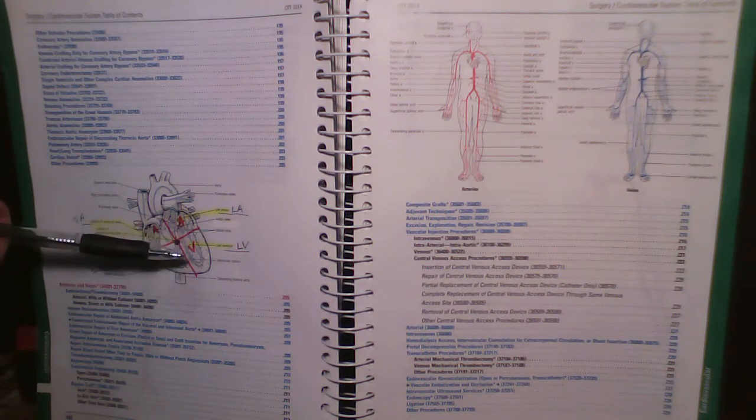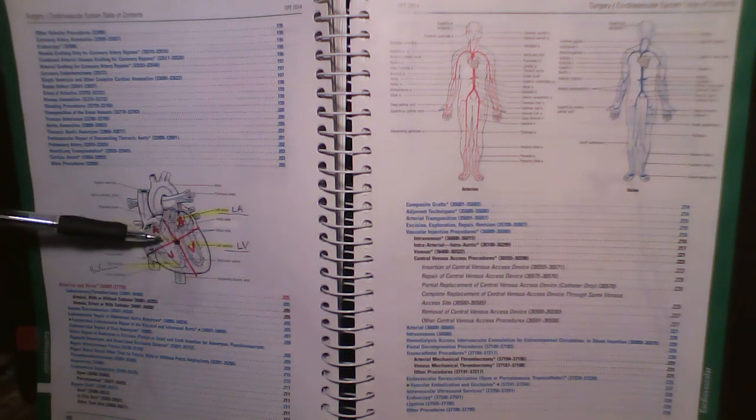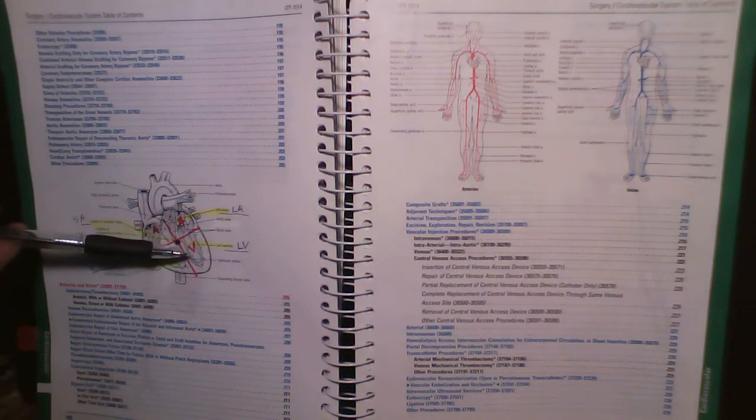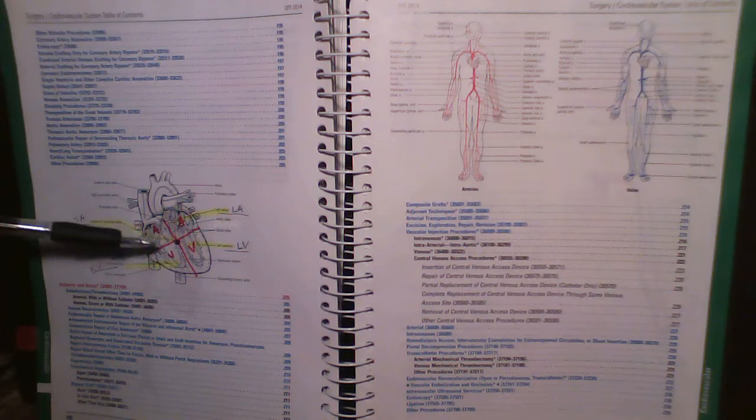So left ventricular pacing is new. When they talk about multiple leads, and I'm going to explain each component of the pacemaker, when they talk about multiple leads, they're talking about 3 or more chambers of the heart. We haven't gone to 4 chambers yet, but we do have pacemaker systems that accommodate 1, 2, 3 chambers of the heart, and in combinations.